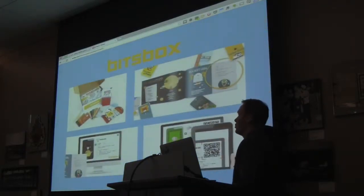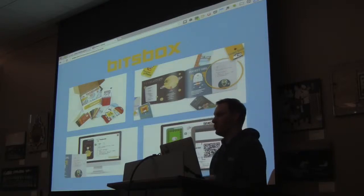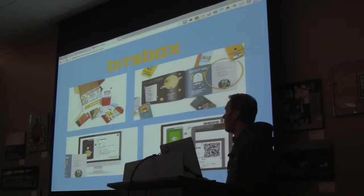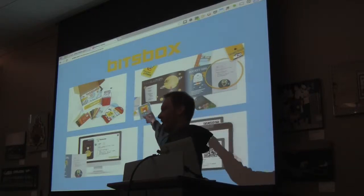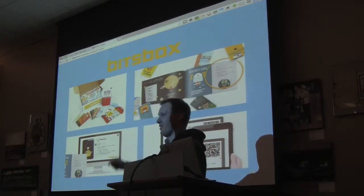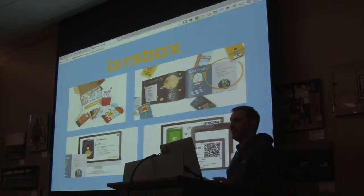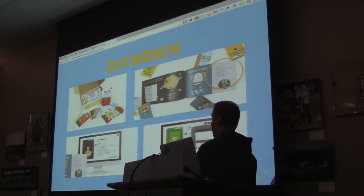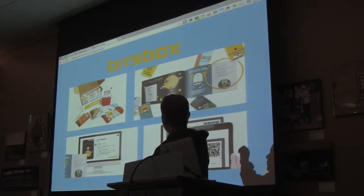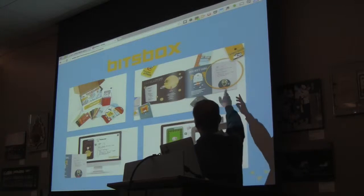So last year there was a Kickstarter called Bitsbox, and this really grabbed me when I saw it. The way that they're getting around that lack of enthusiasm over time is they send your kid a package in the mail once a month. And I don't know about you, but when I was a kid and I got a package in the mail, that was pretty awesome. And it's not just a little package, there's a bunch of stuff in here. They put stickers, sometimes they'll have toys in there. And it comes with this little booklet.